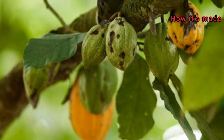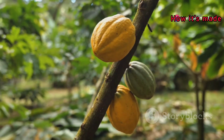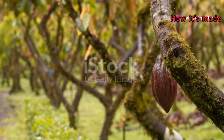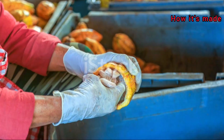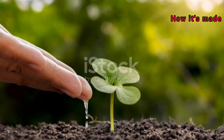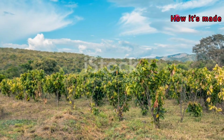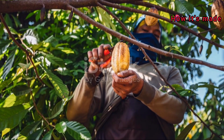The fruit of the cacao tree is called a cacao pod. Each pod contains about 30 to 50 beans. The pods are colorful, ranging from yellow to red. They take about 5 to 6 months to mature after blooming. Farmers carefully monitor their cacao trees. They ensure the trees get enough water and nutrients. Healthy trees produce better beans, and better beans mean better chocolate.